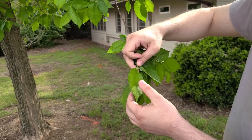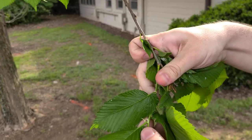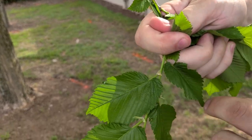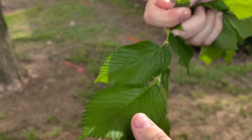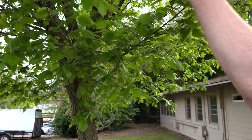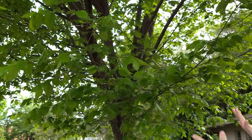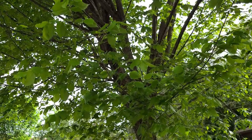They have this serrated margin, and like so many things we'll see today, they have an alternate arrangement. You can see leaf here, leaf here, leaf here, leaf here. So alternate arrangement, not opposite. American elm has a vase-shaped structure, where usually the branches go up. Anyways, this is another fun native plant for the landscape.